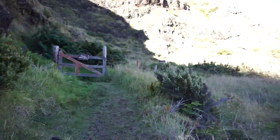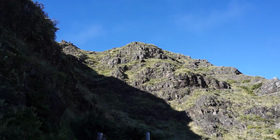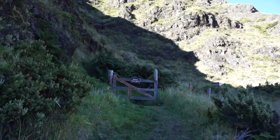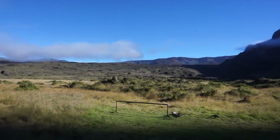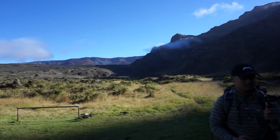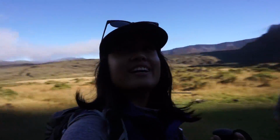And we are at the bottom of the mountain. We must conquer this mountain to get to the parking lot. And here's the gate. Almost done with our journey. It's been a great one. It's been a very beautiful one as well. Oh my gosh, I'm excited!